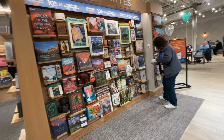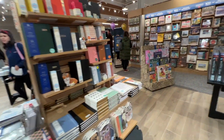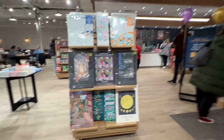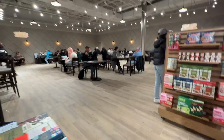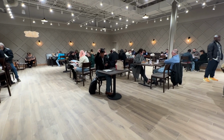There's a wall of favorites. This was all related to travel. And there were quite a lot of people there for the grand opening. It felt like there were a lot more people than it seems like in this video. I mean, there were a lot of people.